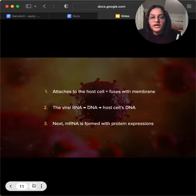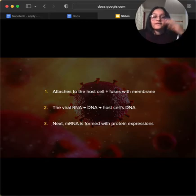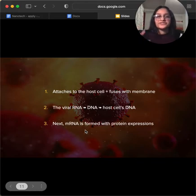Normally, HIV latches onto the host cell and fuses with the membrane. The viral RNA will turn into DNA, which then goes into the host cell's DNA. The mRNA is then formed with protein expressions which will actually cause the virus to replicate. If we can block these first two steps, we can actually prevent HIV infection. And the functional groups will actually interact with the proteins and the receptors on the host cells. That being said, dendrimers are still in their research stages, so there's certain reasons why they're not fully in use at the moment.